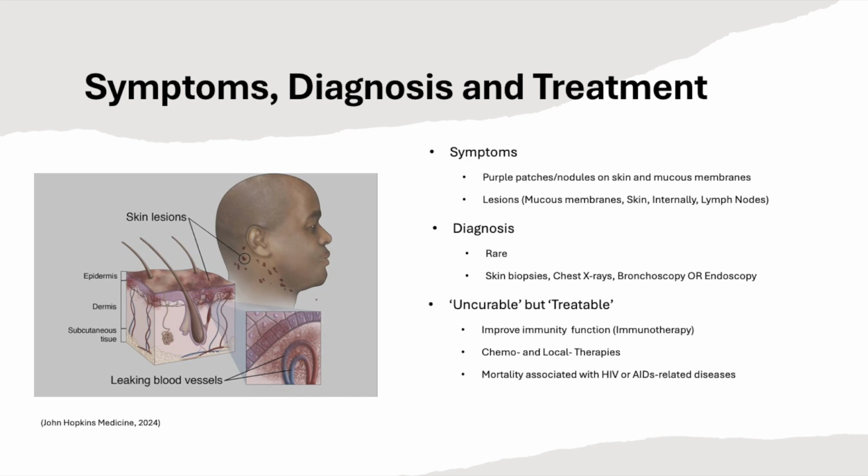Symptoms are seen through purple patches or nodules in the skin or mucous membranes, which can spread to the lungs. These nodules often disfigure your feet, legs, and face. On the mucous membranes, you may find similar disfigurations in the mouth, anus, or anywhere in the GI tract. Inside the body, you may also find it on the lungs, which can cause internal bleeding, trouble breathing, and anemia. Lymph nodes are also commonly affected, particularly in the groin, with painful swelling in the legs.